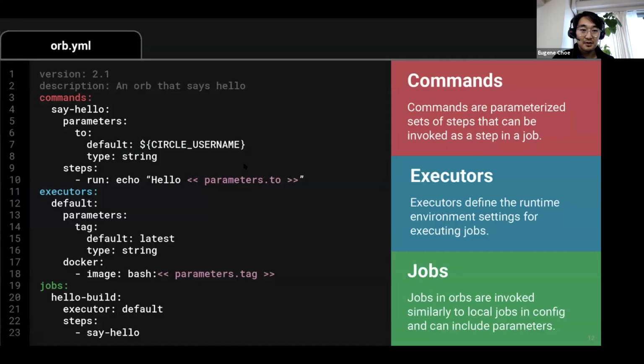And maybe to further illustrate what I'm talking about, we're able to define commands, executors, and jobs. So here, by using the say hello command, I can define what the command is, maybe have a default, and run a hello Eugene, for example. By defining it, I'm able to call it into the job and just say, hey, run this command, and I've already had it defined, so I don't have to define this again. Or this can be a series of commands, even. It could be several steps.